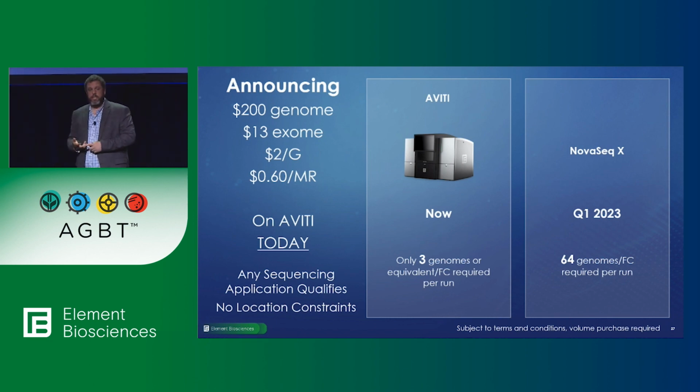It works out to $13 per exome, 60 cents per million reads. It's an option that's available today. And I want to be super clear about there being no sequencing application restrictions. Use the reagents, sequence whatever you want, sequence as much as you want.